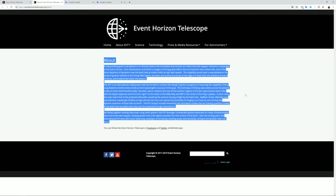The EHT project includes theoretical and simulation studies that are framing questions rooted at the black hole boundary that may soon be answered through observations. By linking together existing telescopes using novel systems, the EHT leverages considerable global investment to create a fundamentally new instrument with angular resolving power that is the highest possible from the surface of the Earth.